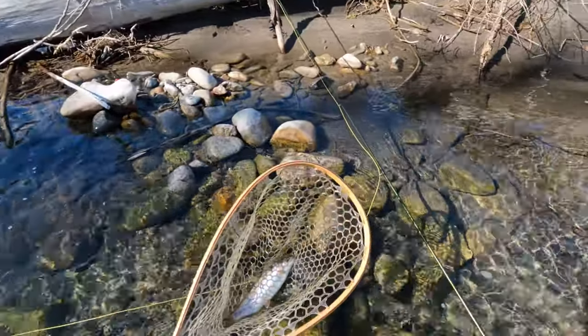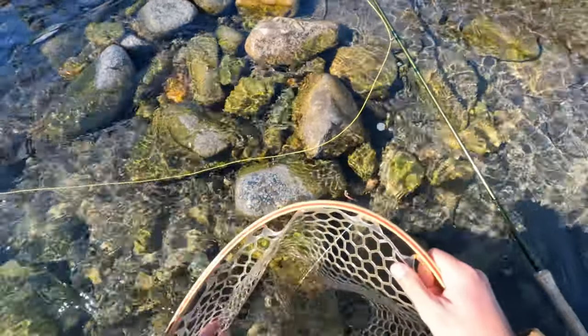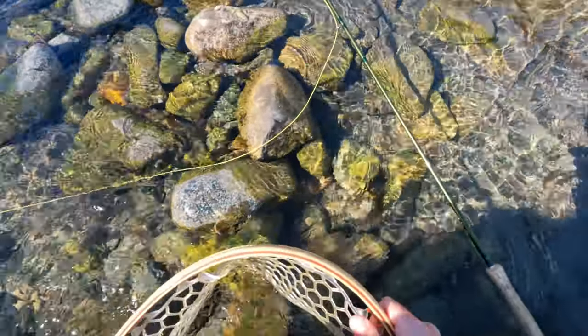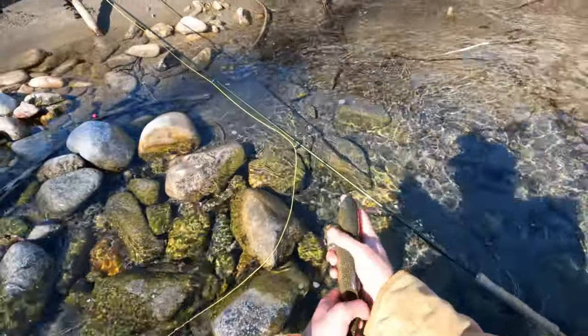All right, let's get it back in the water. Went for a pheasant tail with some orange on it. Barbless hook, by the way. On this river, they have to be barbless. But I mean, geez, this is a beautiful fish. Water is freezing cold. Wild trout.